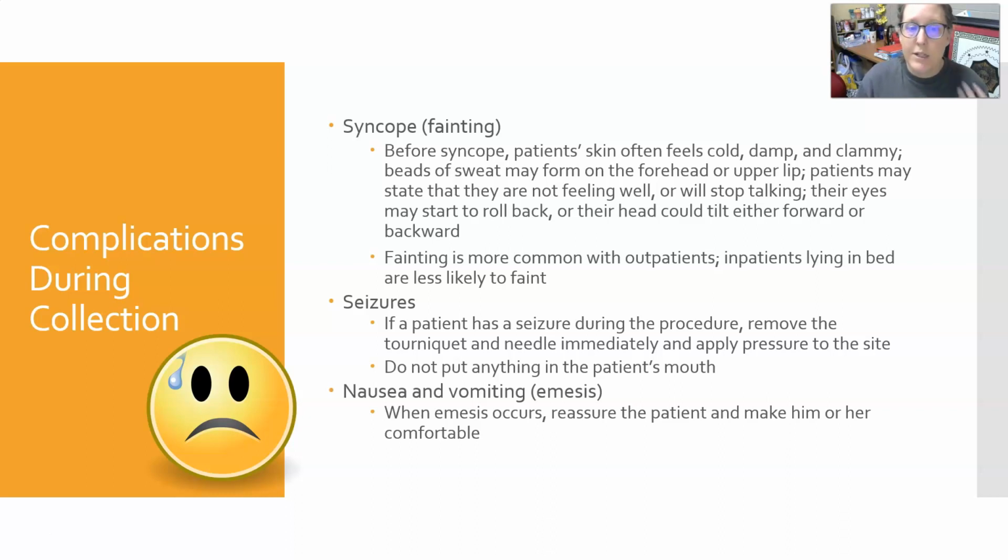So worse than that then is seizures. So sometimes patients could have not only fainting, but just full-on seizures. So if a patient has a seizure during the procedure, remove the tourniquet, remove the needle immediately, apply pressure to the site. Don't put anything in the patient's mouth, just let them go through the seizure. And just stay with them while they're having a seizure until they start coming back to, and then take care of them. You may have to take them to the ER or call a nurse, doctor, or whatever if they're an inpatient.